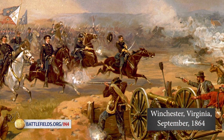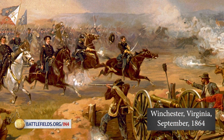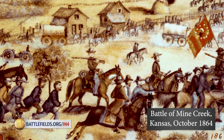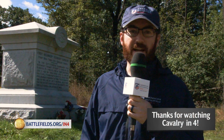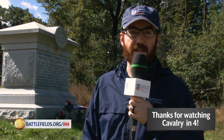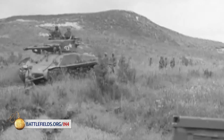However, the traditional role of the cavalry did not change in combat. 3rd Winchester witnessed the largest cavalry charge of the war, and Mine Creek in Kansas witnessed the second largest cavalry charge. Changes in technology continued to drive the evolution of cavalry into the 19th and 20th centuries, into the armored cavalry and the air cavalry that we know today.